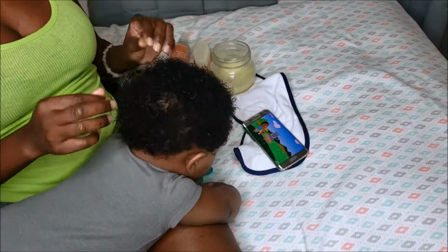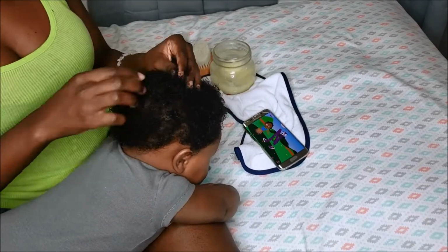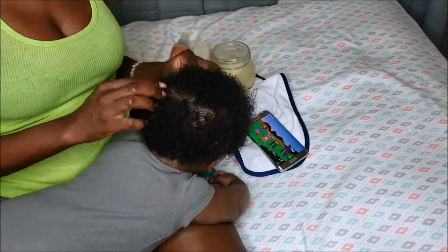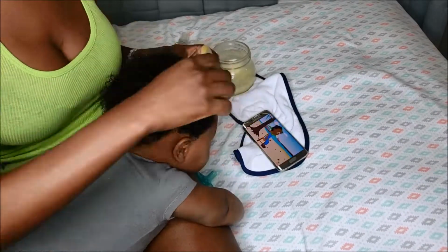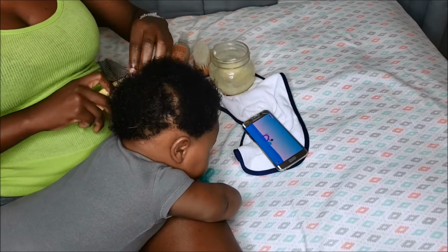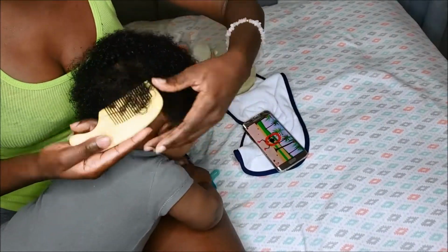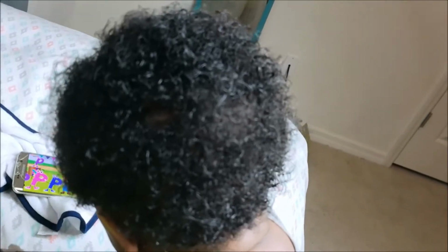But once that's done, I massage his scalp with my fingertips, and then I use the comb to get rid of any parts that may still be visible in his hair from when I was applying the hair and body butter. And then that's it. This is his hair thoroughly detangled and moisturized, and his baby curls are popping, and his hair is soft, and it smells good.